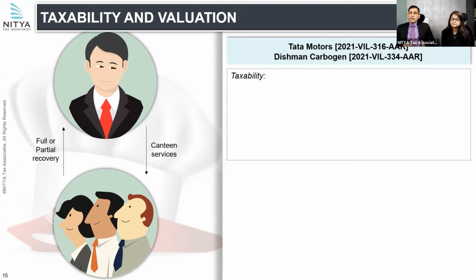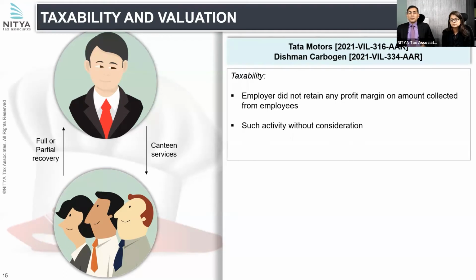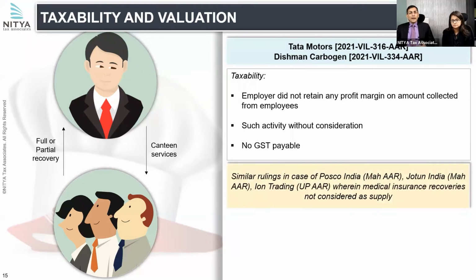The recent rulings, firstly on the taxability part, have held that the employer is not getting any profit margin from the employees. It is collecting on an actual basis only. The rulings held that this is an activity without consideration and GST is not payable. These are the rulings in the case of Tata Motors and Dishman Carbogen. Similar rulings were also passed by Maharashtra AAR and UP AAR in multiple cases, where they held that if an employer is making recovery for medical insurance facility for employees, parents, etc., it is not a supply.